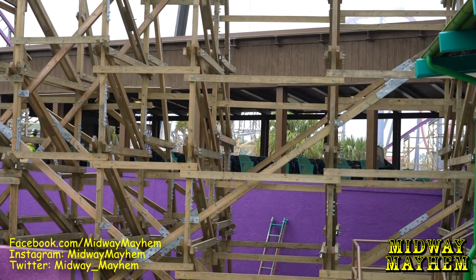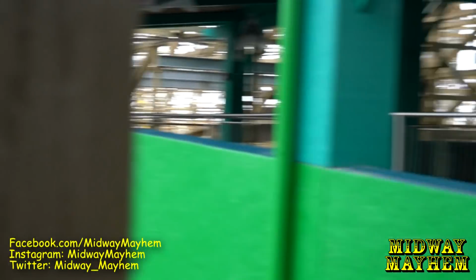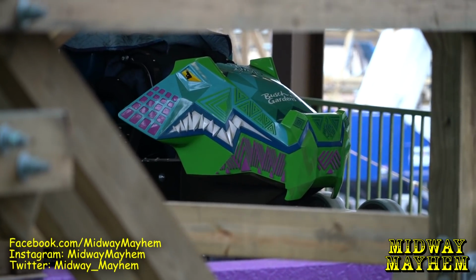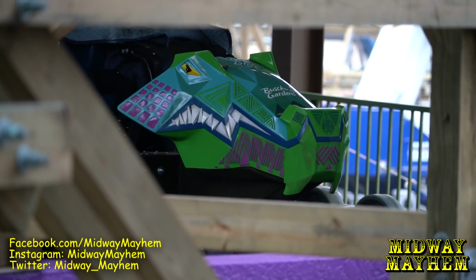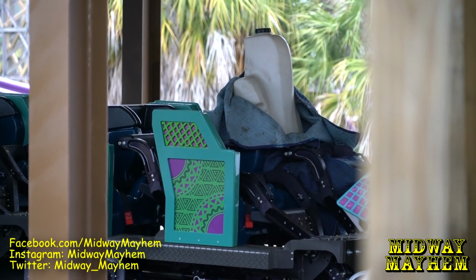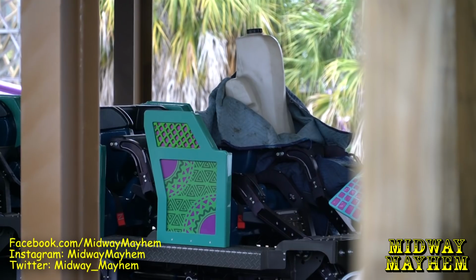And check it out, guys. We have a train right over there in the maintenance barn, and another one right here in the station. And there we have it, a test dummy already in the seat.